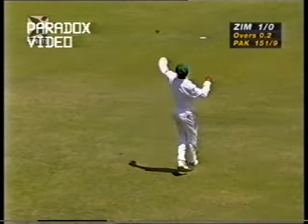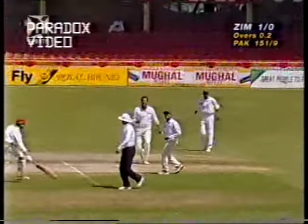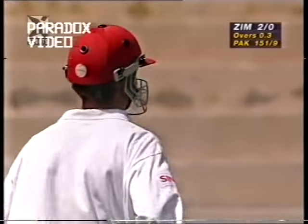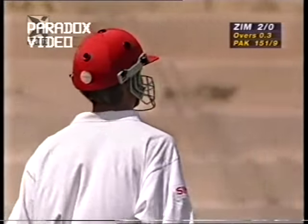That's nicely placed. He's got that one away on the off side nicely. They're coming back for the second. Well done, boys. So the Zimbabweans are off the mark.